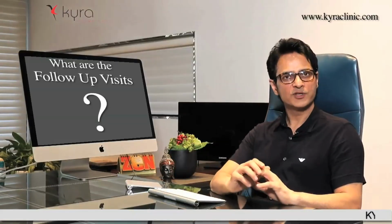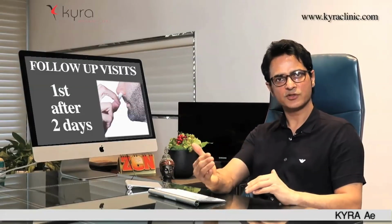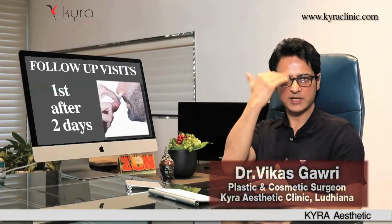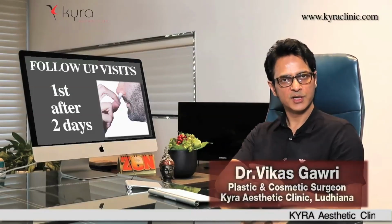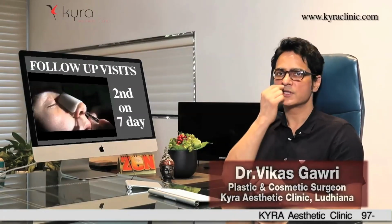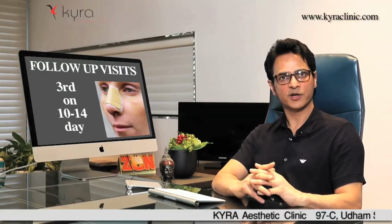Next is the follow-up visits. There are 2 follow-up visits which are required. The first follow-up visit is after 2 days for the nasal pack removal. After the pack removal, you can start breathing from your nose. The second follow-up is on the 7th day for the skin suture removal. Sometimes we call the patient for a third follow-up, on the 10th to 14th day, for the nasal splint removal.